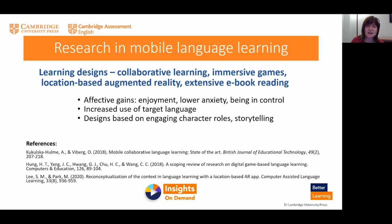Secondly, increased use of the target language is often cited in these types of studies about collaborative, immersive, location-based, and more extensive reading and other activities. So use of the target language with different people and in a wider range of contexts. And thirdly, designs in these types of learning are often based on engaging character roles and storytelling. So taking all that together, it's quite a strong argument for looking more closely at these types of learning designs and seeing if we can incorporate them into our teaching and learning.